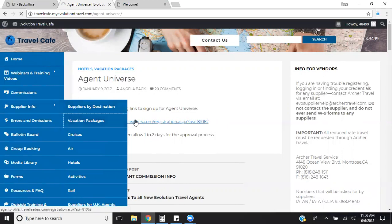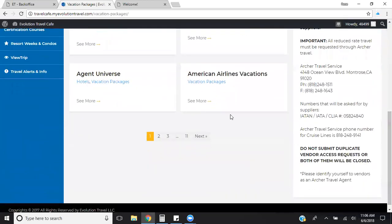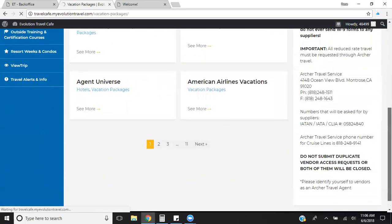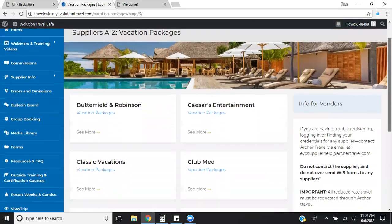So the other one that you will want to register with right away is Expedia. So let me get to the Expedia tab because that's the one you'll probably be using most of the time aside from Vax and your Evo rewards.